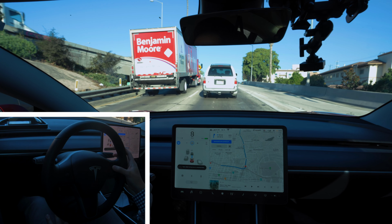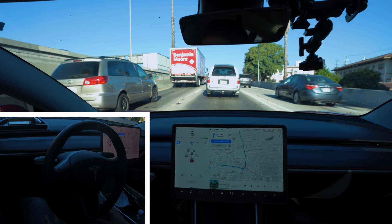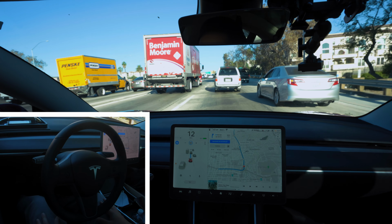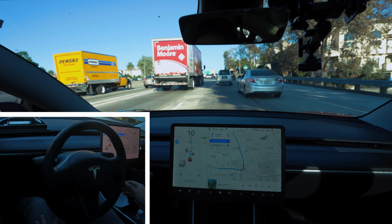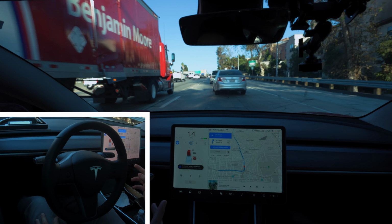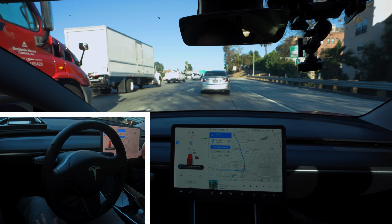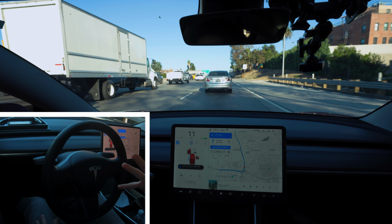But let's see how conservative or aggressive Tesla takes this highway merge area. Okay, we have a Camry coming in from our right side. Definitely enough room. Tesla braked a little bit there, and now it's inching forward and just kind of following. The navigator on autopilot wants me to get into the left lane, but there's this huge truck, of course.